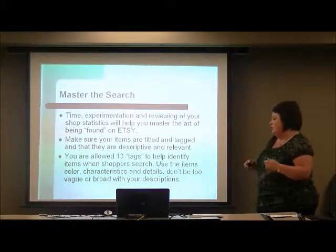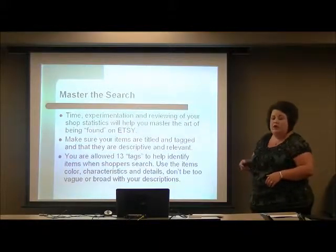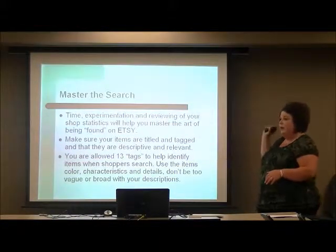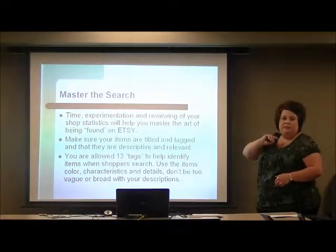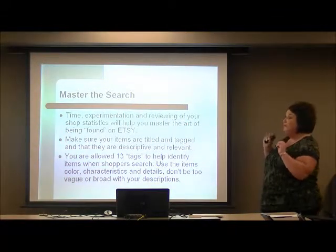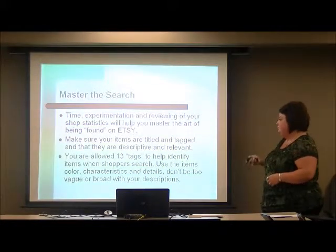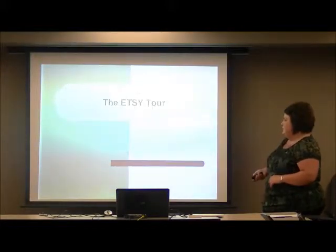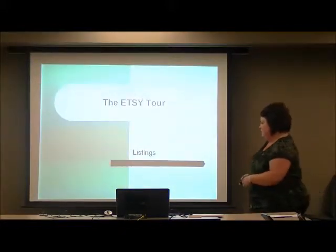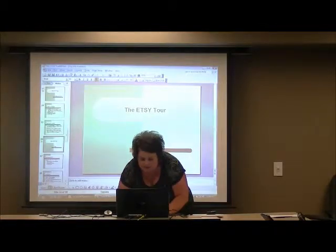Use the item's color, characteristics, details. Don't be too vague or broad with your descriptions. So if someone searches on there for a polka dot magnetic board, good chance my PDJ Metal Art polka dot metal magnetic board is going to pop up there. And use all of your tags for every item that you list. Okay, so we'll look very quickly at our listings.